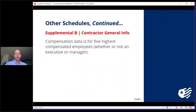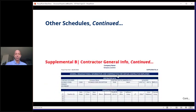Supplemental B is contractor general information. Quick note here: when you see the request for compensation data for the 5 highest compensated employees, this means employees whether or not they are an executive or a manager. In the past, people often said, well, we need the 5 highest compensated executives. No, this is the 5 highest compensated employees. And for many small businesses, the 5 highest compensated employees very often might be an owner, which makes sense, might be a manager, and then might be 3 engineers who are not owners and who are not managers. Not an uncommon situation. So again, just that clarity that this is for the 5 highest compensated employees.